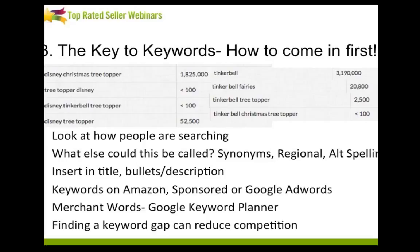We also do something that takes about 20 seconds, and we go into Google and I type in synonyms for whatever it is. So I might look for synonyms for a keyboard or synonyms for a blood pressure monitor. And Google will tell me what the other words are. Also look for other spellings, because misspellings usually are fixed by the marketplace. If somebody spells tree wrong, Amazon and eBay will fix that. But if they're looking for a word that might have an alternate spelling, that may or may not be fixed depending on if the algorithm recognizes it as an alternate spelling.